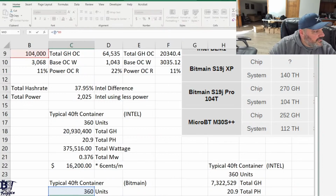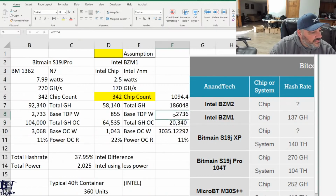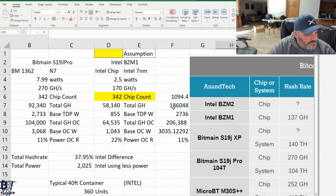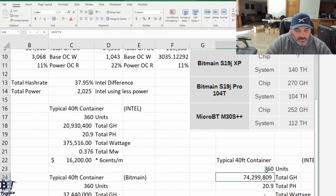This is 104. Yeah, this is the same, my dudes. It's 20,000. Hold on. We're off on something. Oh, I have to add something here. It's actually more. It's actually more, my dudes. 206. So 75 petahash. A 75 petahash. Let me scroll down. I'm doing stuff where you guys can't see. Hold on. Here we go.